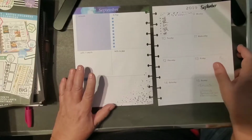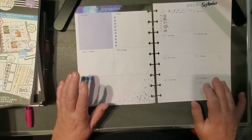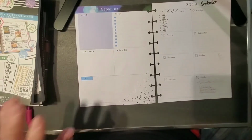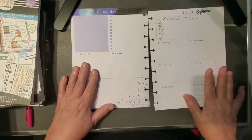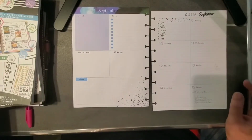And then I'm off to Toronto for 3 days. So on Sunday of this week, I am leaving to go to Toronto for 3 days. My sister and I are going down. I am so stinking excited.